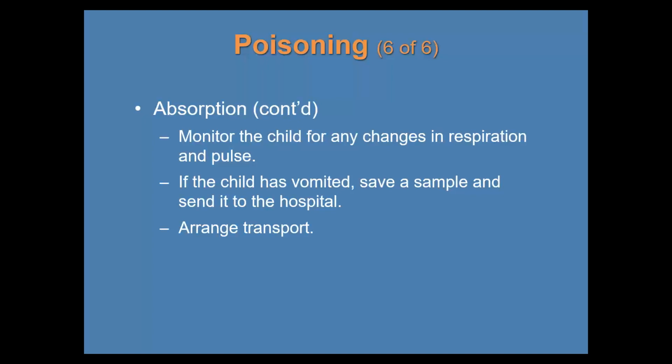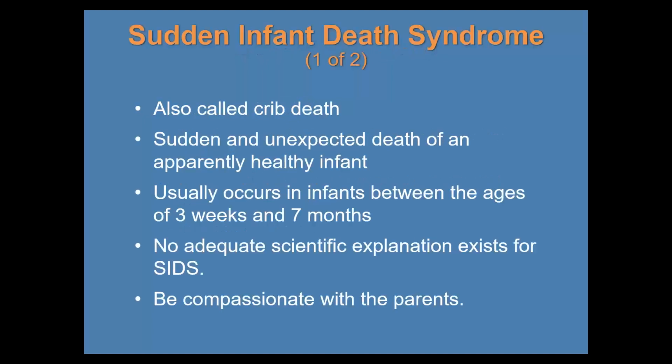If the child has vomited, whether it's from ingestion or absorption, they say to save a sample and send it to the hospital with them. If you can do that, I mean, if it's something you have to really work hard to get, and it's going to take more time than it's worth, then not a huge deal. But if it's something where they can vomit into a bag, then not a big deal. You can go ahead and save that in a biohazard bag, tie a knot in it, and bring it to the hospital with them.